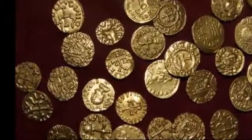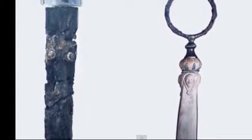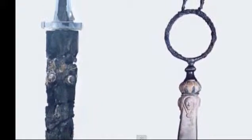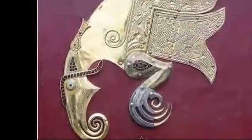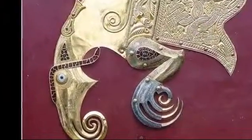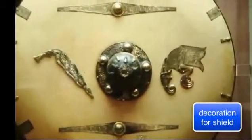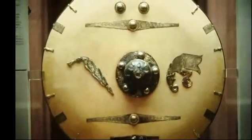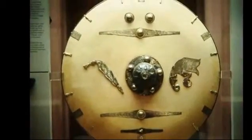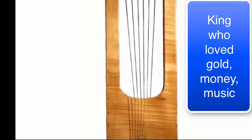The coins dated the grave to around 600 AD, and the other objects within, such as the finely crafted sword, seemed to jump straight from the pages of Beowulf. Every object was richly adorned with fine trappings and decorations. This, for example, is not a standalone treasure. It goes on the front of a shield, conceivably to be struck at with a sword. All told, the trappings of the Sutton Hoo burial mound told of a king who was well respected and loved, who loved gold and money, and who loved music.